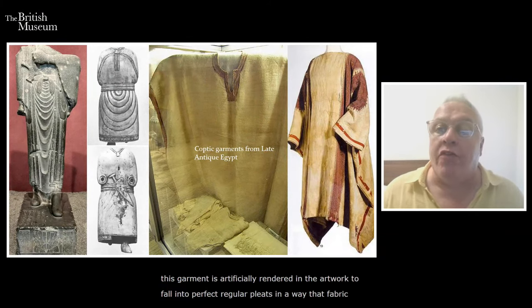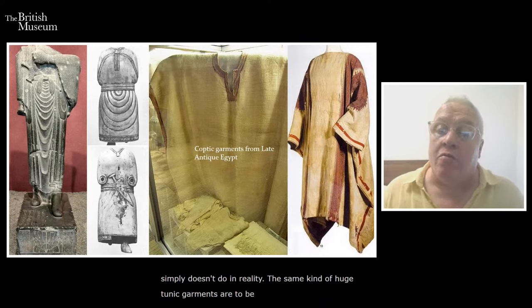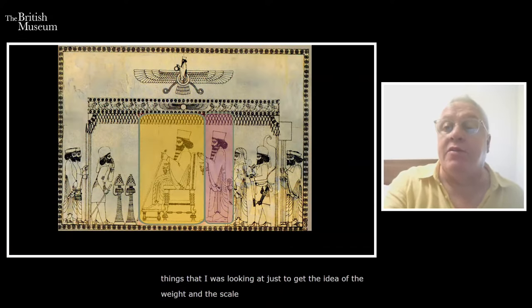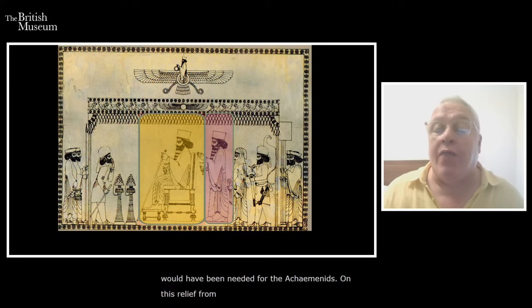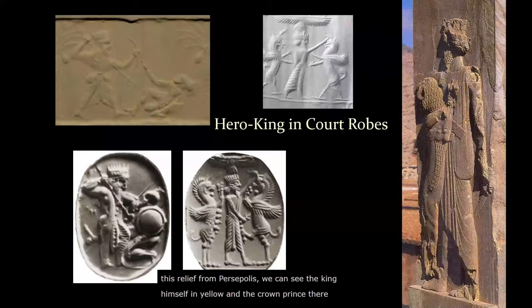The same kind of huge tunic garments are to be found in later societies, certainly from the tombs of Coptic Egypt, and I give you two examples there. They were the kind of things that I was looking at, just to get the idea of the weight and the scale of the kind of garment that would have been needed for the Achaemenids. On this relief from Persepolis, we can see the king himself in yellow and the crown prince there in pink, both wearing this supremely courtly style of dress.